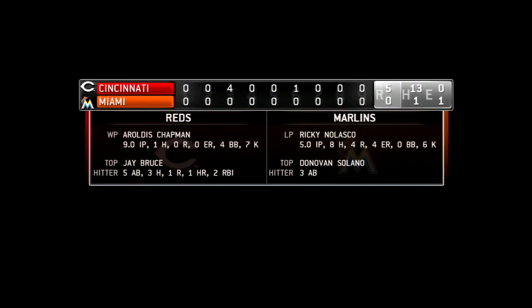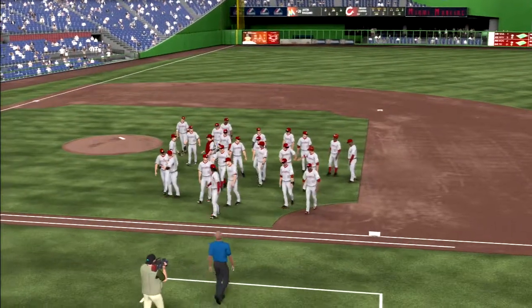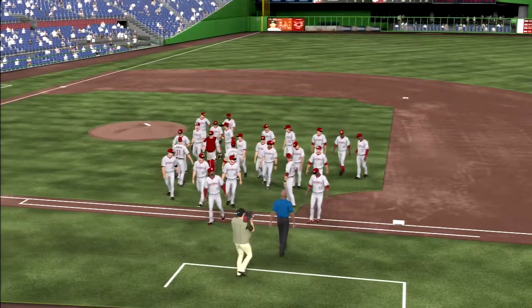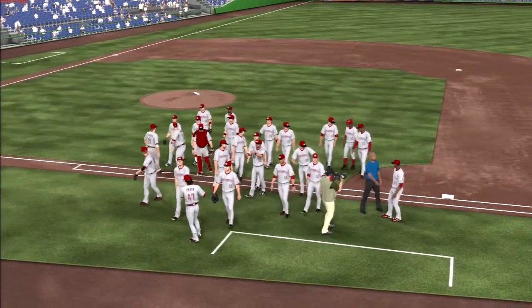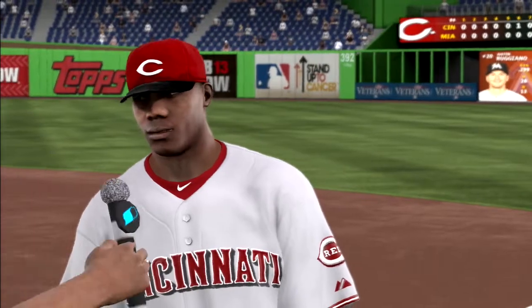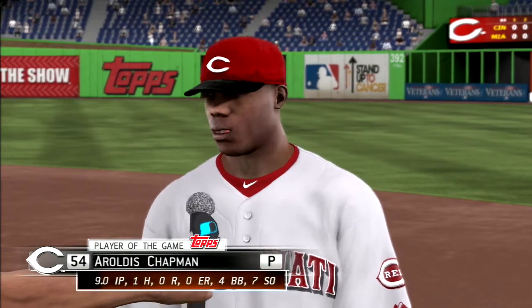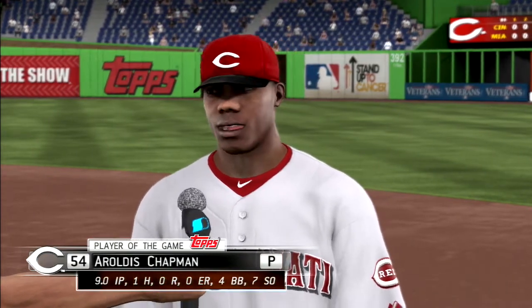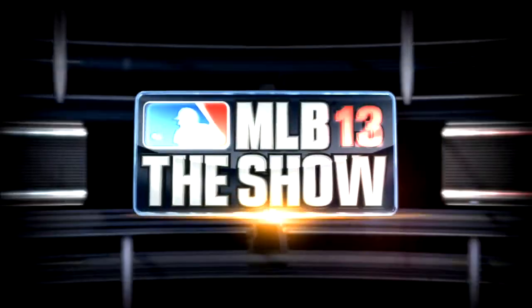One more look at the final line score there to see the great pitching performance that led his guys to the victory. And guys, the Reds were able to claim victory here thanks in no small part to the efforts of this man on the mound. Aroldis Chapman. Put that on a bubblegum card. He's our top player of the game.